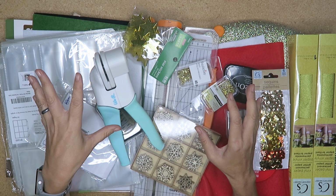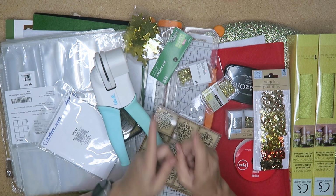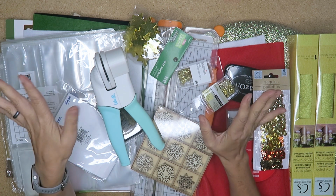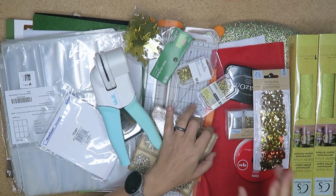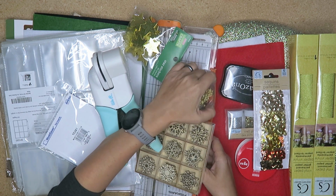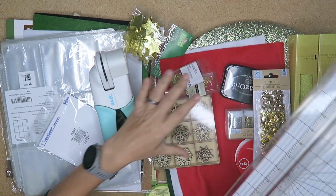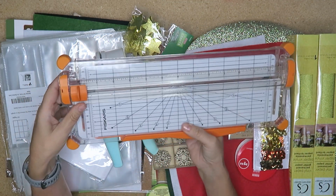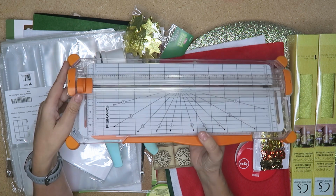And there's a couple of tools here, and tools do not count towards my budget, because I needed them. So let's go for tools first, and I will share where I got them when I'm talking about them. So I bought this paper trimmer. I mentioned it in my Project Life video.